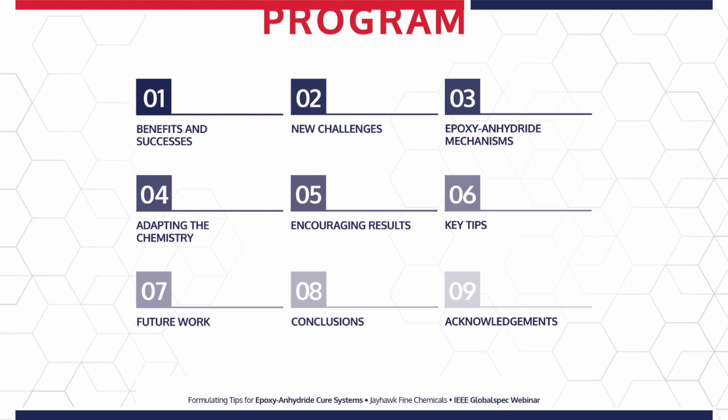We will then move on to how we adapt this classical chemistry, and in this case we're talking about accelerators and different classes of accelerators, some that are go-to products that are known, others maybe a little bit more unusual, and how we can adapt the classic chemistry to work in more stringent or more demanding processing conditions.